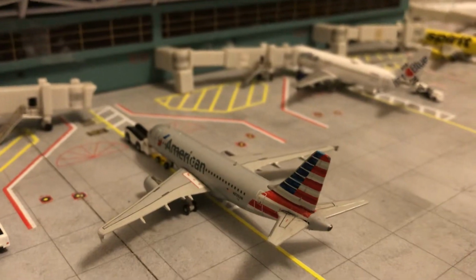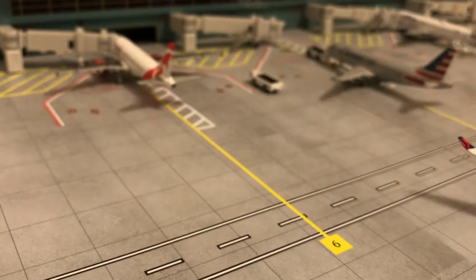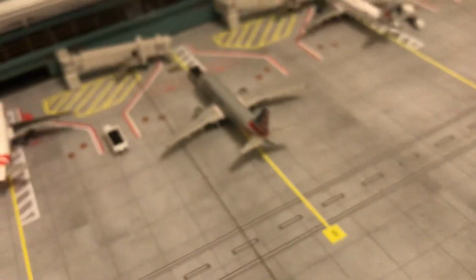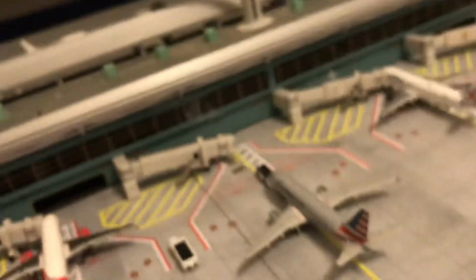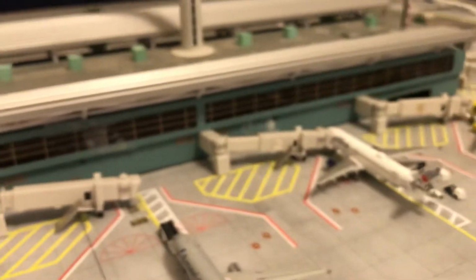Oh, shoot. Sorry, I read it wrong. Anyways, the Air Canada Rouge will be going off for Pearson. I read AA by accident, and for some reason my mind thought that was Air Canada. But yeah, this one will be going off for Pearson. This one will be going off for Cancun. I thought something was wrong with that.